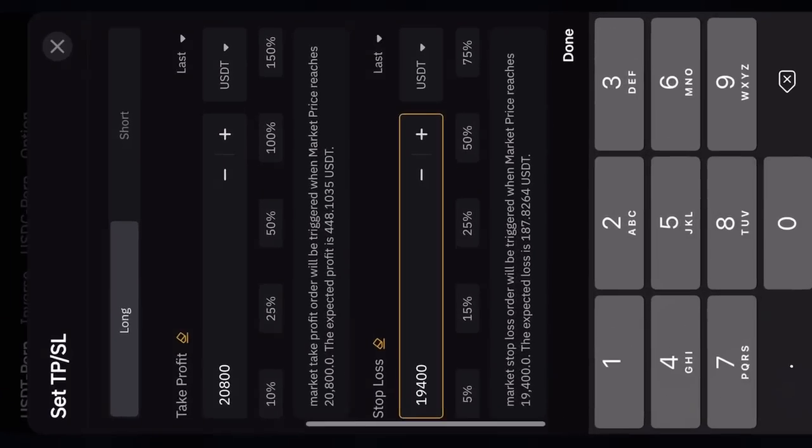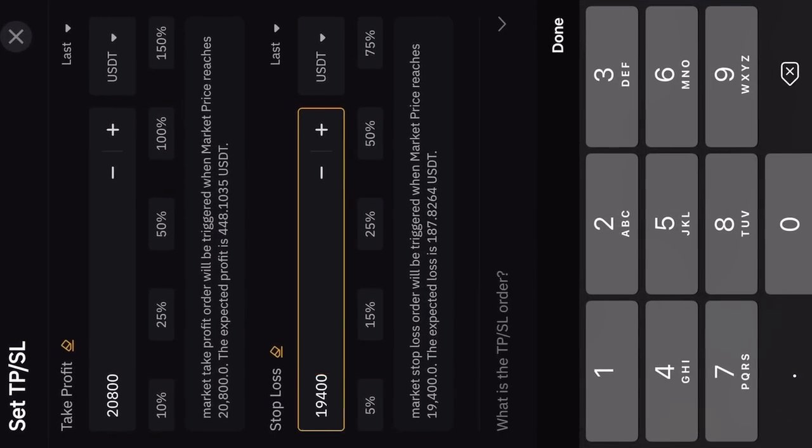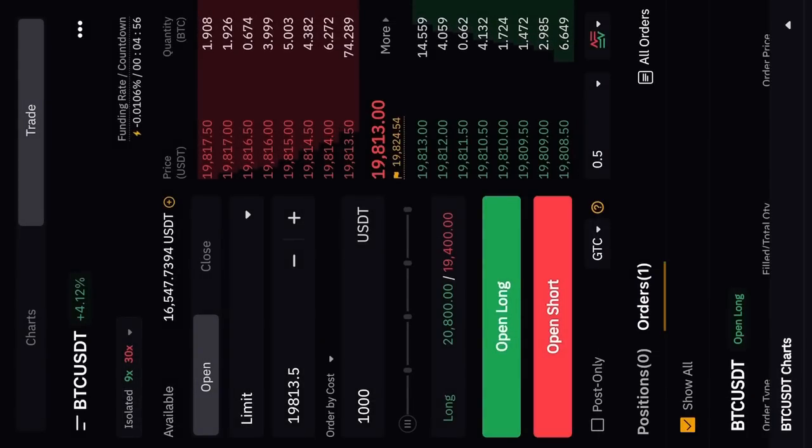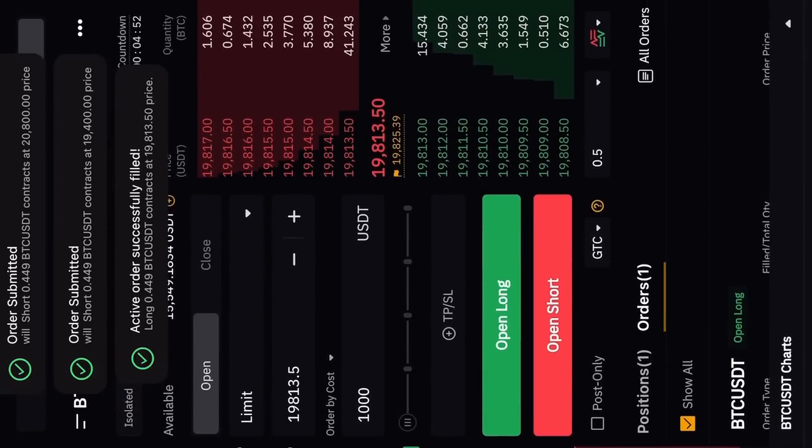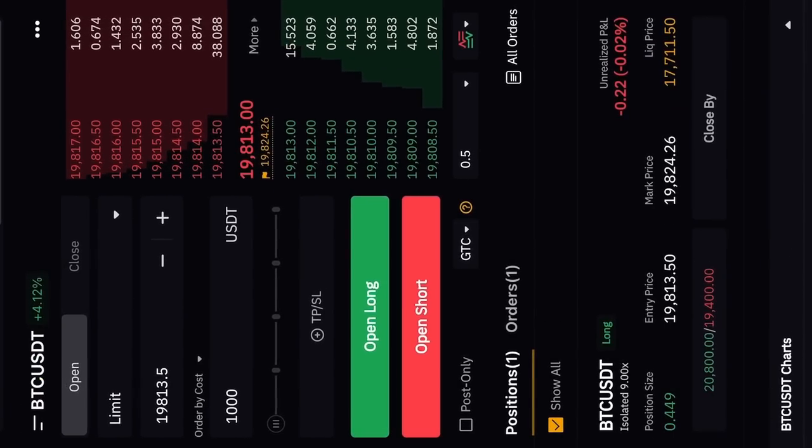Yep, so I'm risking $187 to make $448. Confirm, open long, confirmed. That trade is now active. So I just opened a long on Bitcoin. Right now I've got a 0.4 Bitcoin long open, which is beautiful.